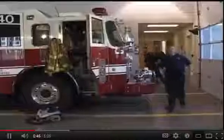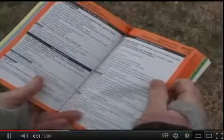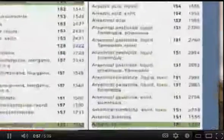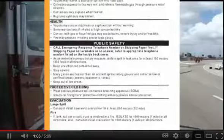As a firefighter myself, I've responded to many hazardous materials incidents and have relied on the Emergency Response Guidebook to identify those products involved based on the UN ID number and what to do or what not to do, and most importantly, how to get in contact with product manufacturers to get additional information or assistance.